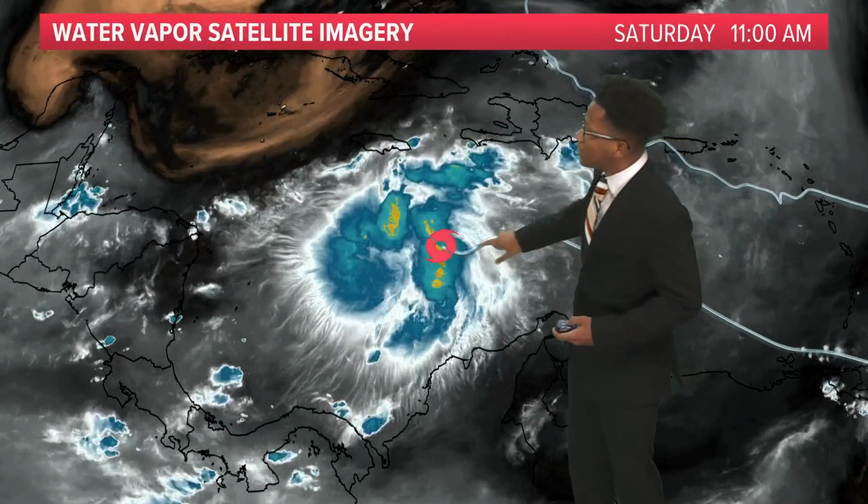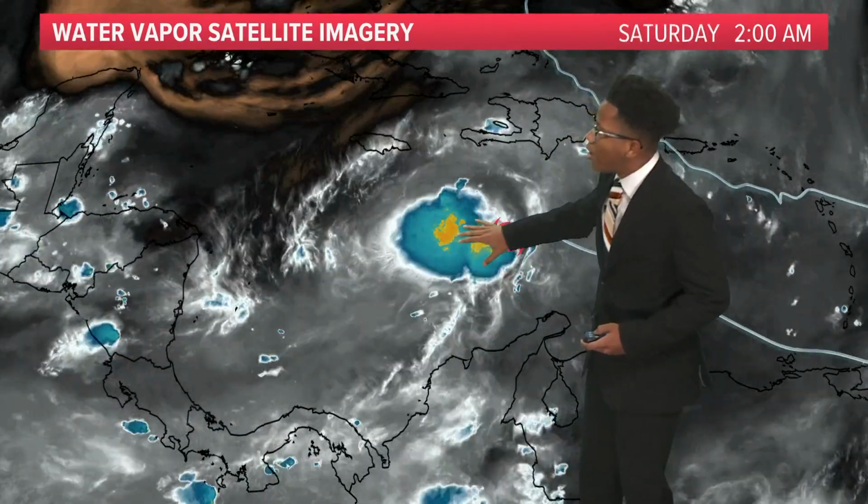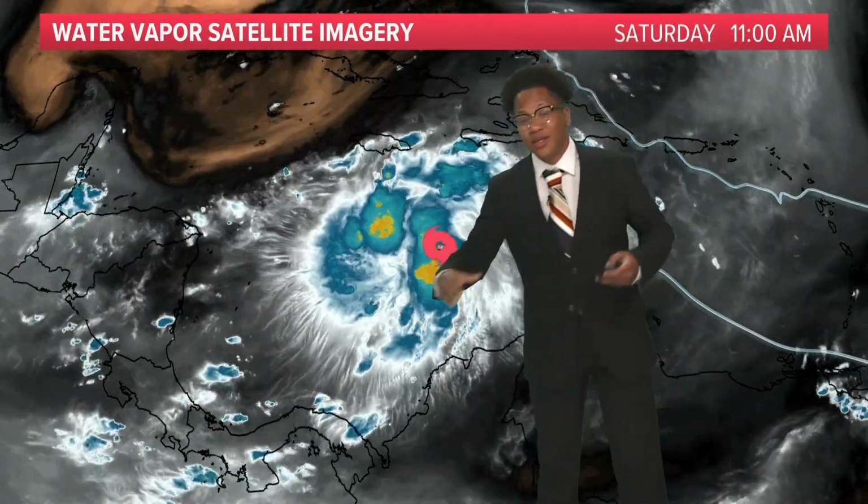And if you notice, the eye, or at least the circulation, is off in the eastern half of the storm, while all of the clouds, the water vapor, the system itself is on the western half. That's how you know it's tilted, and that's how you know it's the wind shear that's responsible.